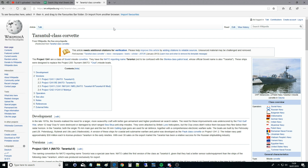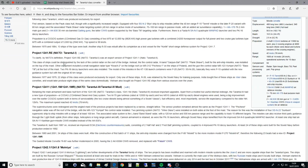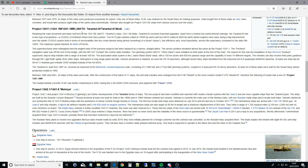So it is the Molniya, and it's a subclass of the Tarantul class Corvette. Corvette meaning the size of the vessel: corvette, frigate, destroyer, cruiser, battle cruiser. So we're looking at the Tarantul class Corvette, which had many hulls laid down. If we look through the different variants, we go to the bottom, it goes to Tarantul 3, and the modification of a Tarantul 3 is our guy here, the Molniya subclass.